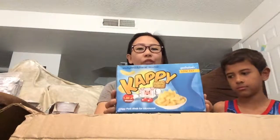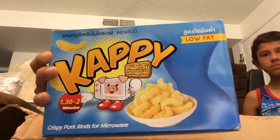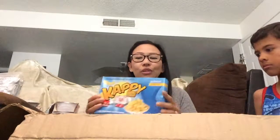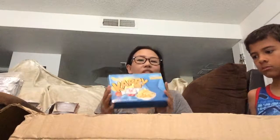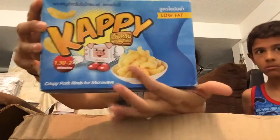We also have the microwave pork rinds, you guys, how can you not love microwavable pork rinds? So it comes in like the little tiny dried up pork, and you throw it in a microwave, it's just gonna pop, and it will grow into its original size like that. So good. I don't think I can get this anywhere except Thailand. It's wonderful. Look at that. It's so cute.